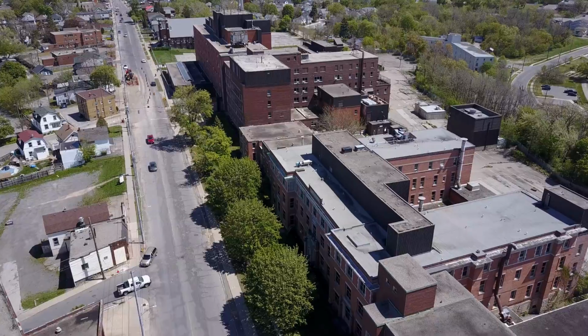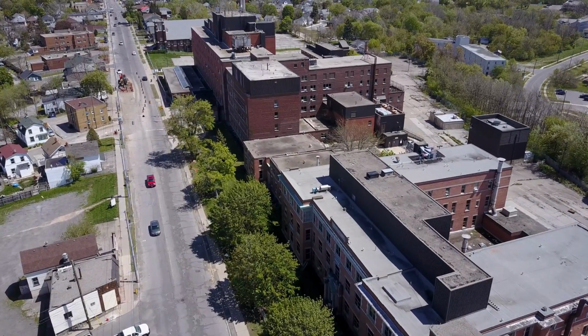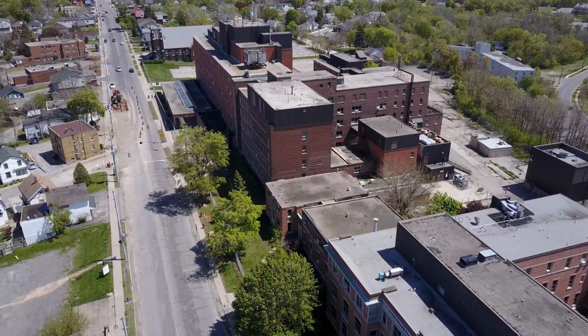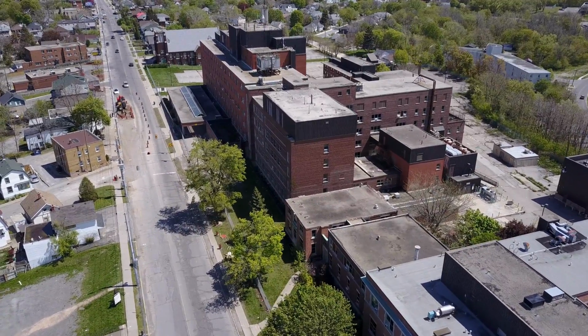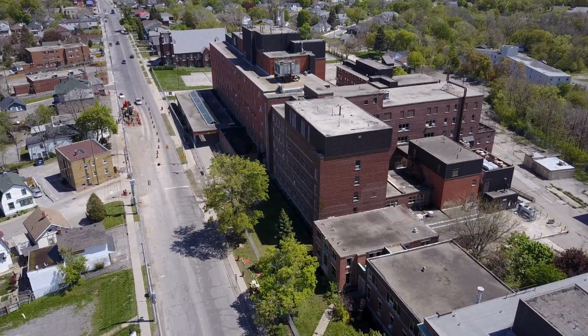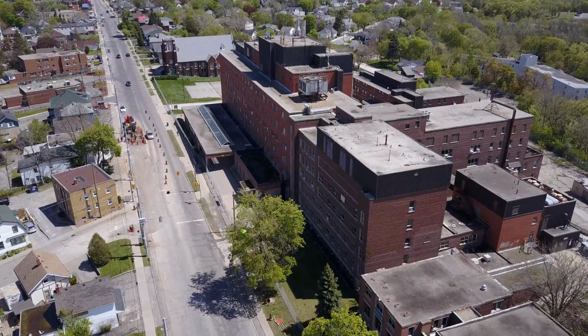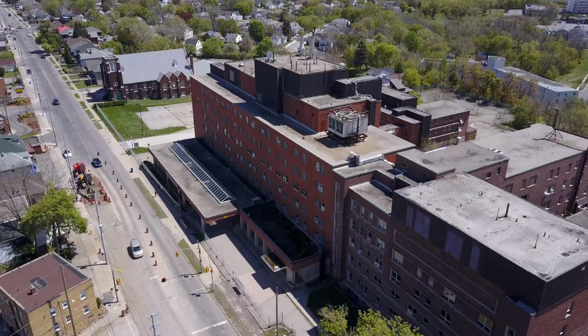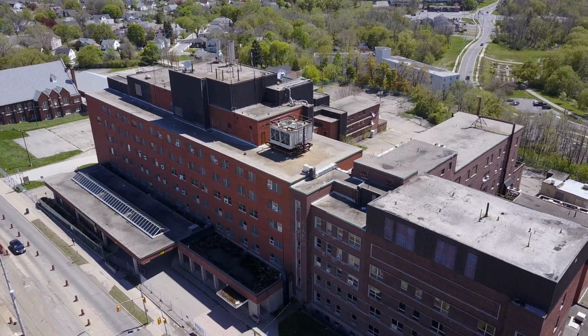They also had another hospital, but I didn't get to fly around it before they demoed it, which was Hotel Dieu. I think it was a cooler looking hospital. It was definitely older, but they ripped that one down. And from what I could see online, this one's going to get ripped down and made into townhomes.